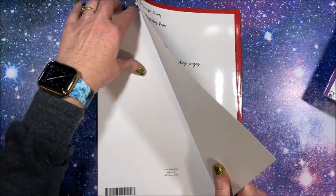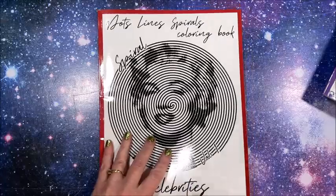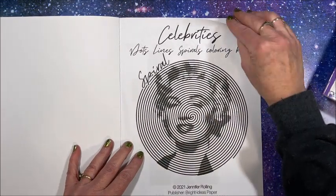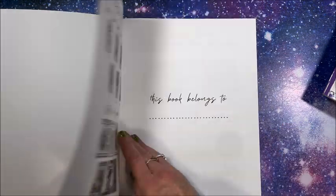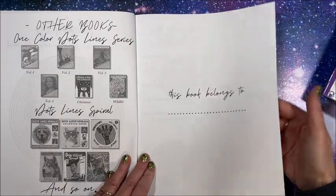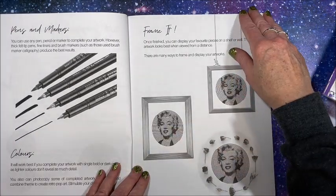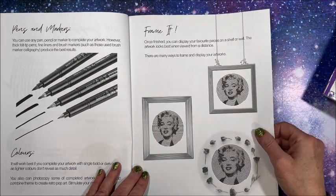It's not high quality paper. It is Amazon paper. But if you're coloring with, you know, just a gel pen or a fine liner or what have you, it's not a problem. So again, does state Jennifer Rowling. Talks about their other books. Nameplate page. Again, how to do it. Pens and markers. How you can frame them.